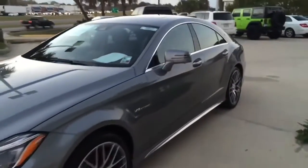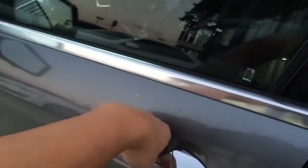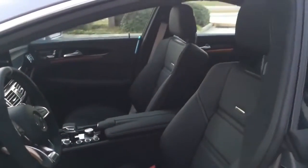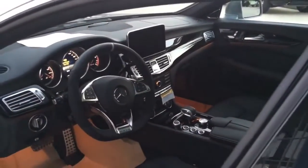The car does come equipped with a smart access key system. So with the key in your pocket, press the button on the door handle once to lock. After a few seconds, place your hand behind the door handle to unlock. The exterior color is known as steel gray metallic, featuring a full black leather interior with dogwood trims and aluminum trims throughout. Very modern and cool looking interior.